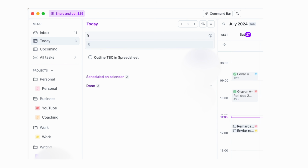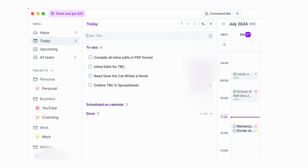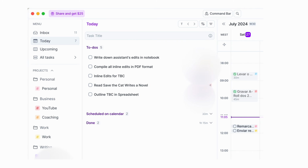Also, limit tasks. Avoid overloading yourself. Aim for 5 to 7 key tasks per day to stay focused and avoid burnout. And if you need, you can go even for a lower number, like 3 to 5 tasks. Limiting tasks prevents overwhelm and helps maintain high-quality work.